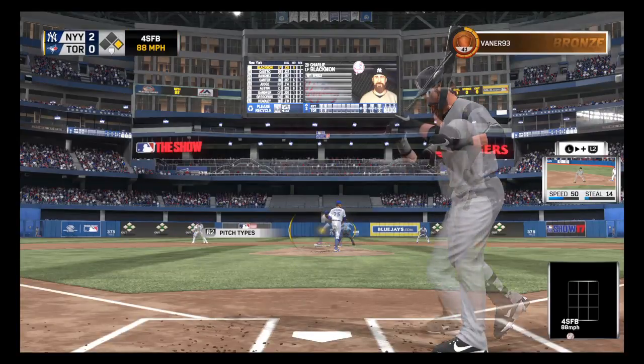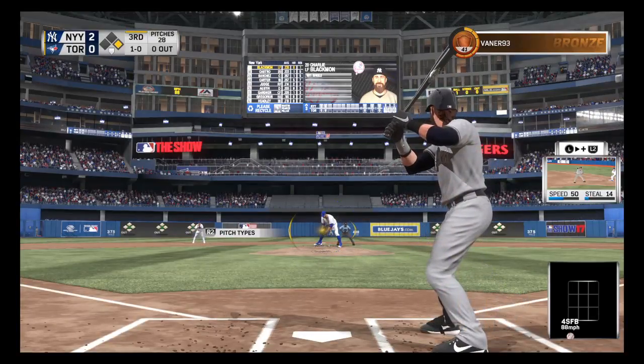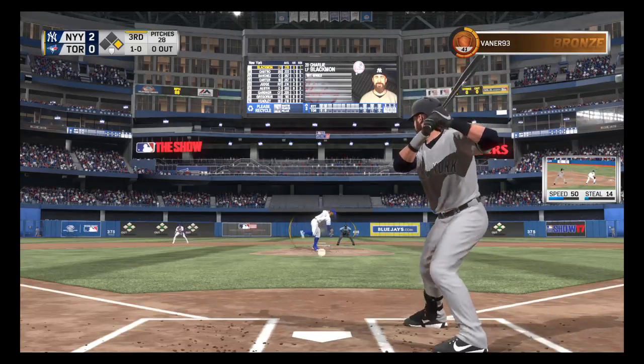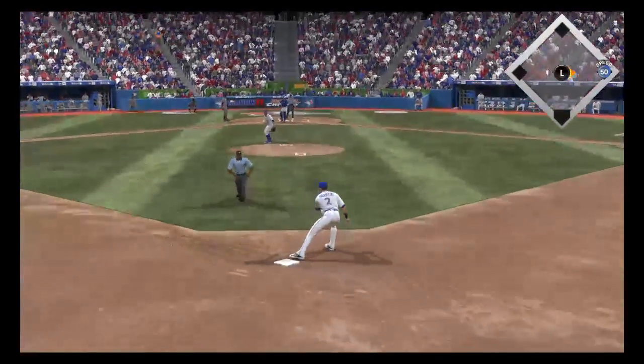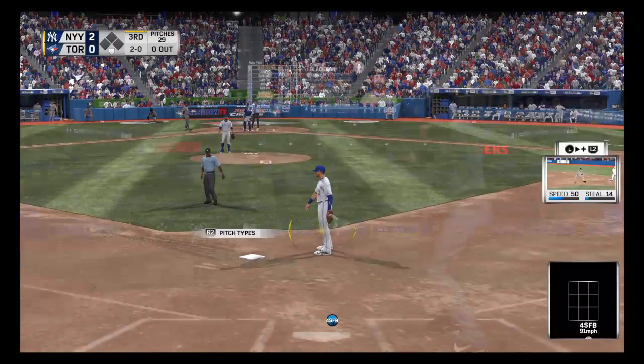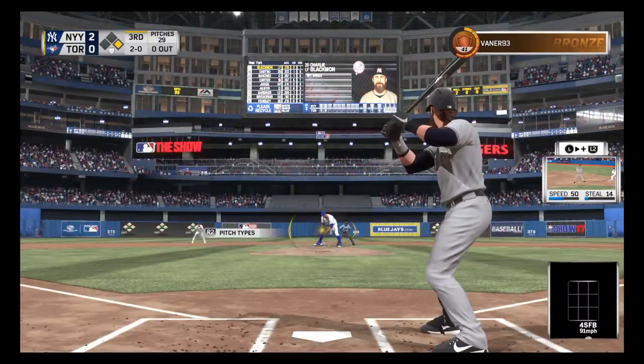A fastball down near the shoe tops. One-0 count. Here it is. In the dirt here. And the runner will stay put, but the count moves to 2-0.